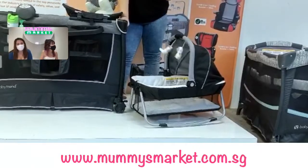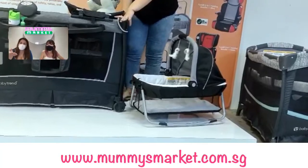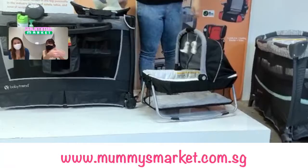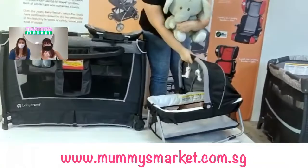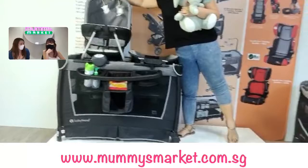Mostly we only recommend it from 0 all the way up to 3 months old. Beyond that, you cannot fit inside here anyway. So, yeah, I cannot go in. Basically, I can only go inside the other one. Michelle, our friend here says she cannot go inside the bassinet. I think it's quite comfortable for this. It looks very comfortable.